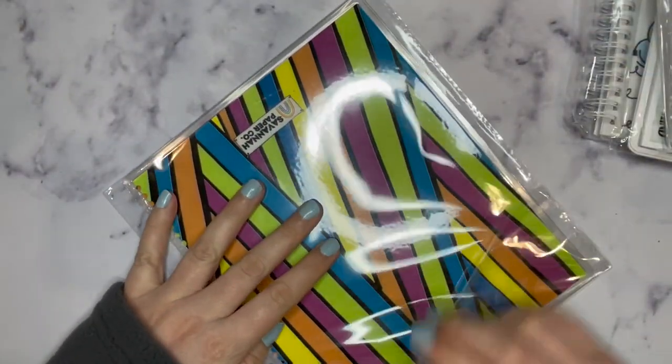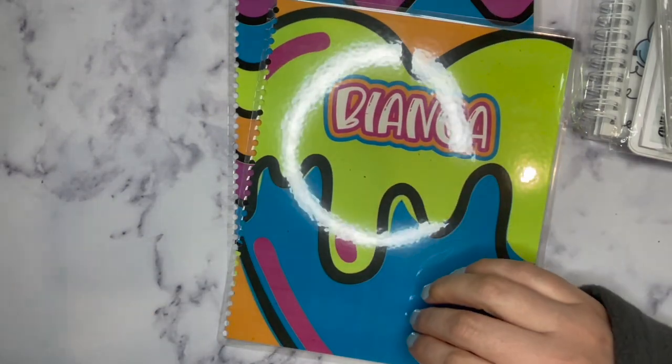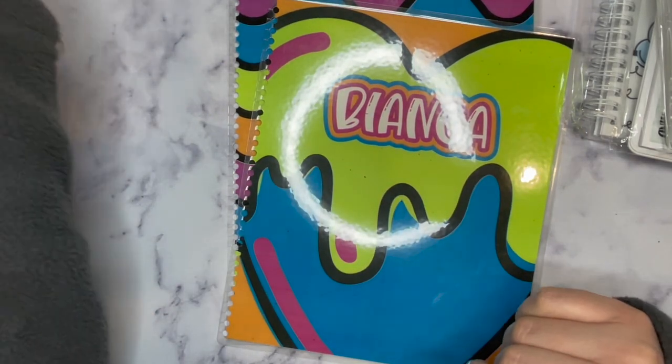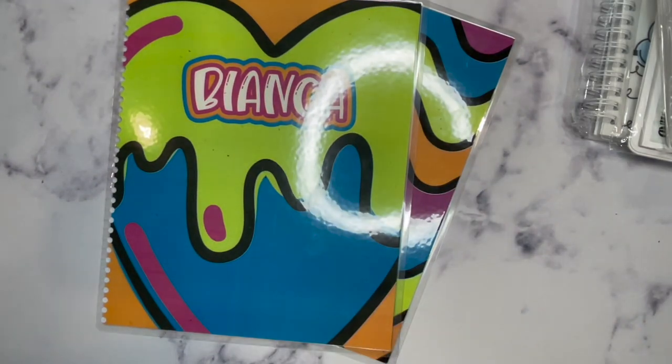All right. I asked her to make me some covers. This matched her Valentine's Day artwork. I love it. Whew, you guys, I love it so much.